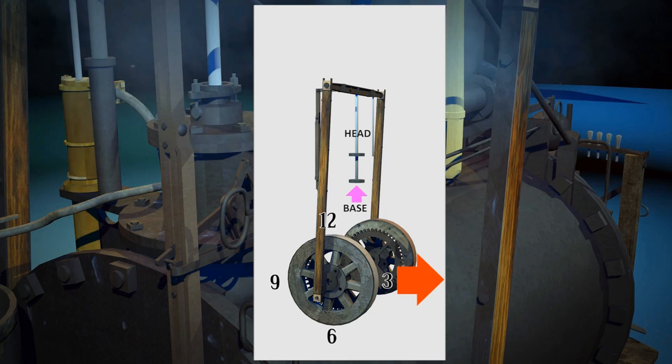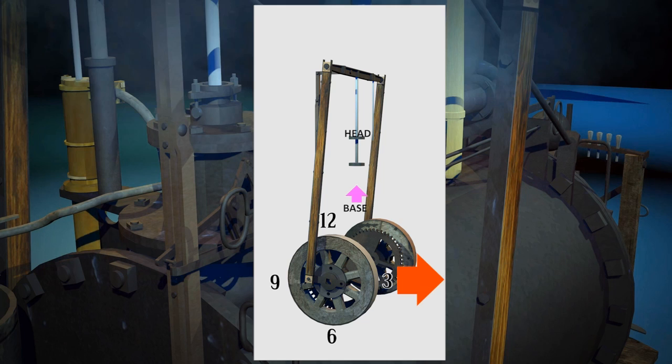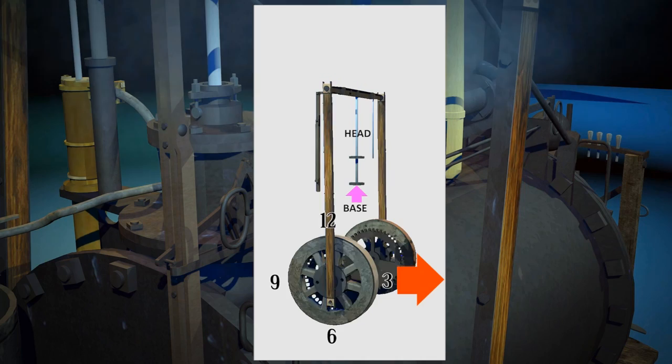So it seems to me that 9 o'clock or 3 o'clock are the best positions to start off from. What do you think?